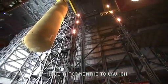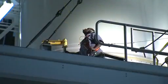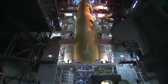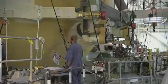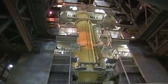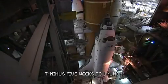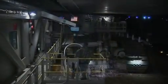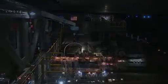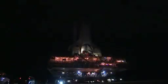One month later, the ET is mated to the solid rocket boosters to form the backbone of the stack. Now, all that's missing is the spacecraft itself. Looking now much like it will at liftoff, the space shuttle is carried to the launch pad atop the 6 million pound crawler transporter at a blazing pace of less than a mile an hour.